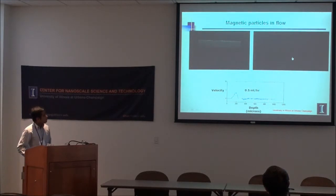In order to mimic the blood flow environment, we prepared phantoms with a capillary tube. This is a capillary tube containing magnetic particles inside, and you can see the flowing particles. In this set of phantoms, we have a rotating magnetic field. As the magnetic field rotates, you can see the magnetic particles rotating in response to the magnetic field. And what OCT allows us to do is quantify different information from this data set. For example, we can quantify the parabolic velocity profile using the OCT data sets.